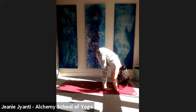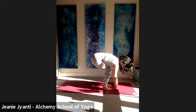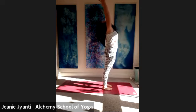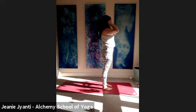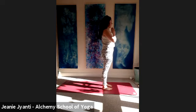Beautiful. We'll take a generous bend to the knees as you slowly lift the head. And then inhale, come all the way up, lift and lengthen, maybe look up, touch the palms. Exhale, hands to heart center, shoulders relaxed and breathe. Just take a moment here standing, notice how you feel to be upright.